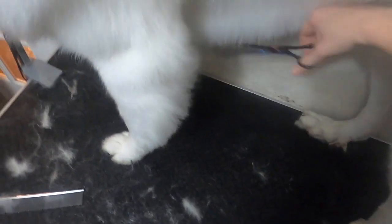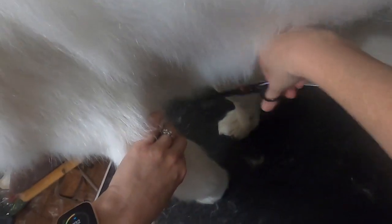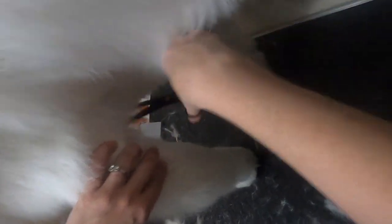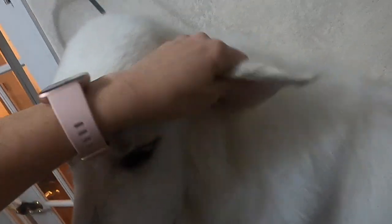So I'm just gonna grab a little ends here. We don't want it to look like a straight line. This is kind of a natural progression from where the hair falls, so we just want to keep it looking natural and not like we cut it intentionally, even though we did. Just looks nice and trimmed up. Okay, yeah, buddy. I know, sweet boy. We're almost done.